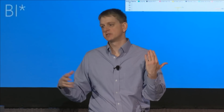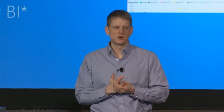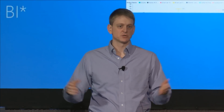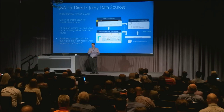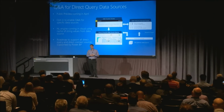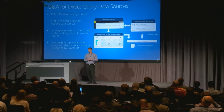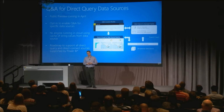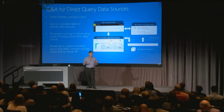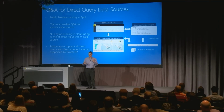To make the NL run, we then take a cache. We prioritize the string values in your database, and we pull a cache up into the cloud. We don't cache things that are really long strings. We try to avoid stuff that might look like an ID column. And we try to prioritize what we cache. What we'll do in the preview is about 500,000 unique string values. Again, this is why we'll ship this feature in preview first, so we can get feedback from you guys and see how that actually works. Is that a reasonable limit? We ballparked it based off of some enterprise models we saw, and it seems like putting a cache limit there works pretty well.